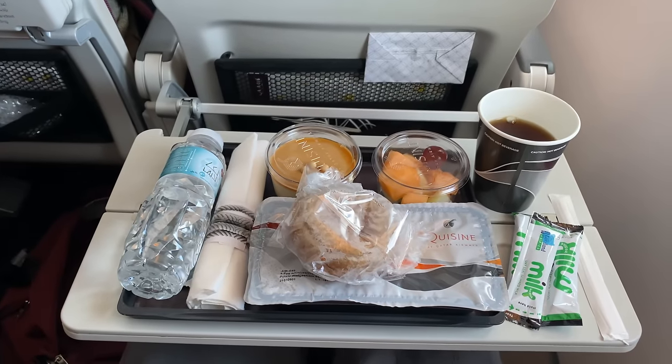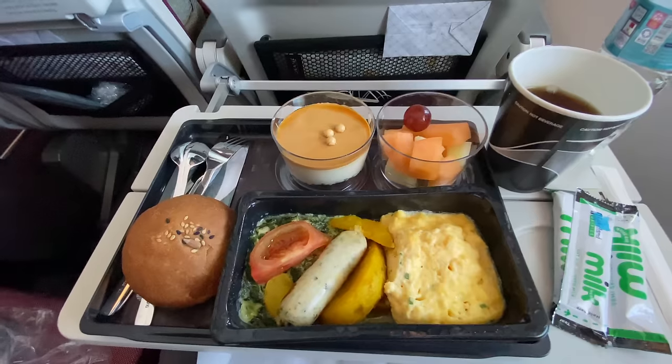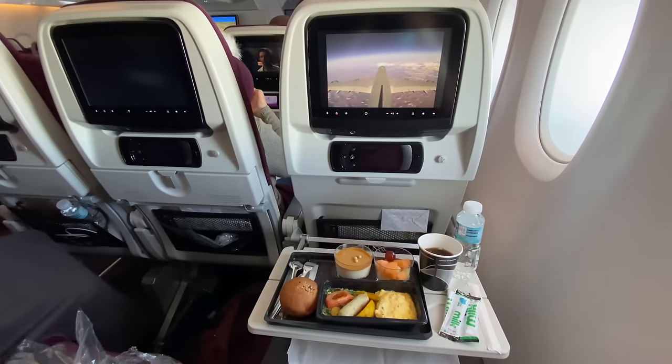Probably due to COVID-19, Qatar Airways doesn't hand out paper menus in economy class, but the cabin crew would patiently let you know what your options are. Today I went for the Western breakfast option. The meal also comes with a bread roll, a mousse, fruits, and a bottle of water.